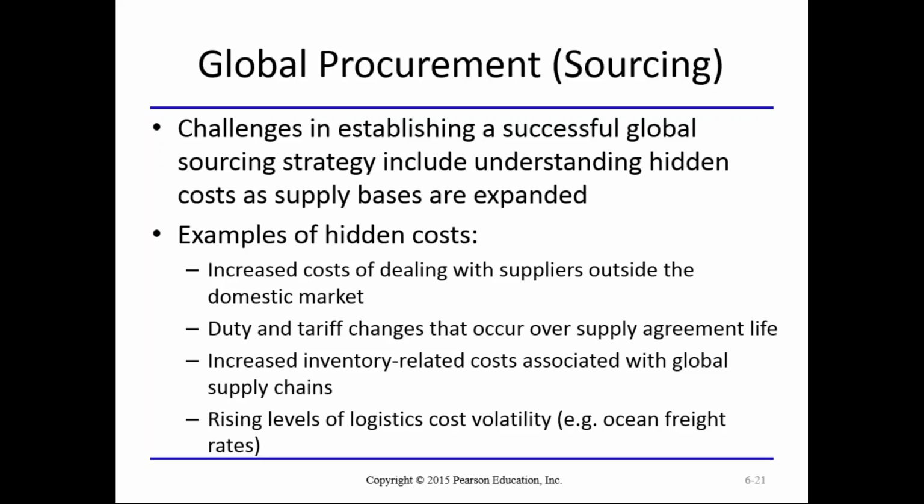And this kind of just talks about some of the hidden costs that are in this global procurement. Duty and tariff charges that occur, and like I was explaining earlier, this current administration is talking about a 25–30% tax on anything that comes into the country. So that's going to be a major thing that all global markets are going to have to adjust to if that becomes a reality.